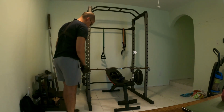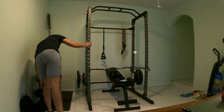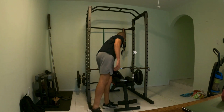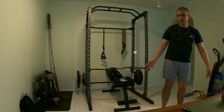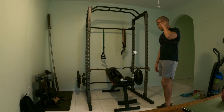All right, got the 15s here. These are actually new dumbbells I just picked up from Amazon. I think they cost less than $40 in total. So it was like the one weight that I was missing was the weight that I needed. I'm happy that I have it here with me now, because I feel like it just unlocks a lot more movements that I can do.